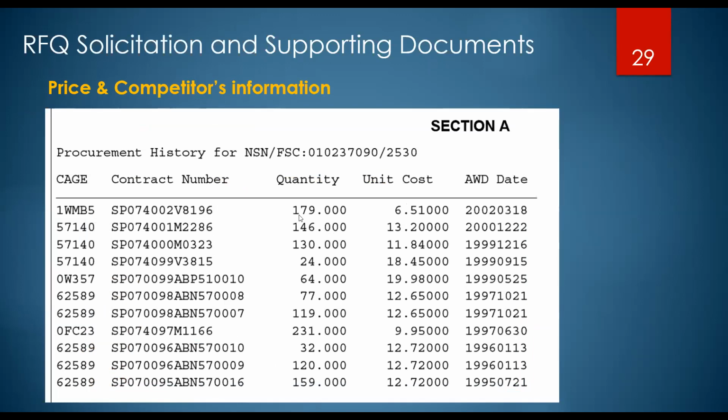So this NSN right here, this is the NSN number. This was last purchased back in 2002, March 18th of 2002. And the last time it went out, there were 179 pieces or parts or whatever, and the unit price was $6.51. And this over here will tell you the CAGE code of the competitor who actually won that award. Here's a solicitation contract number for that. So this is kind of handy, it really does help you figure out where you need to be.